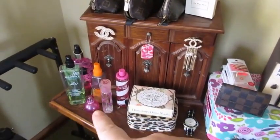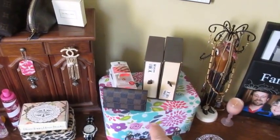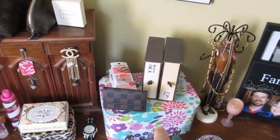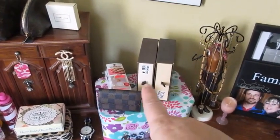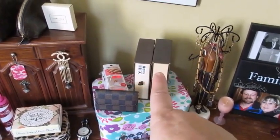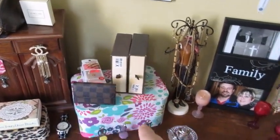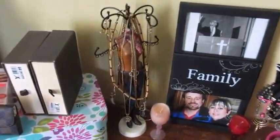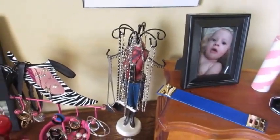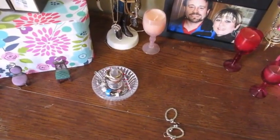And then a few of my favorite perfumes, and that has just got electronic stuff in it that I use, and that's my card holder. These are wallets. I have a Damier Azure and a Bean wallet, two different kinds of wallets. And this one is my gold jewelry. That one is my silver jewelry. I like to separate them. I wear more silver than gold.